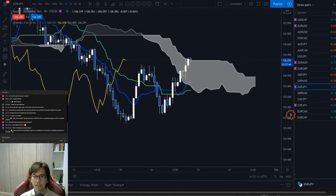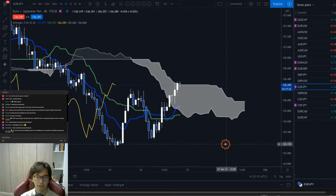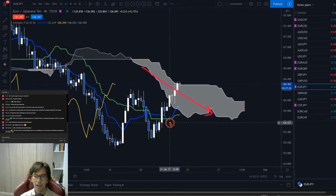In the 4-hour chart, this is still in the range. There is no trend in the market because the Kumo is still flat. This Kumo is bearish and it hasn't twisted yet, so we better wait for the twist of the Kumo. And we see Tenkan-sen, Kijun-sen cross, Chikou span breakout.